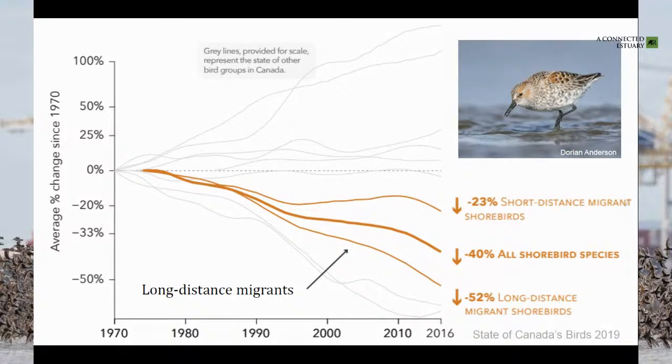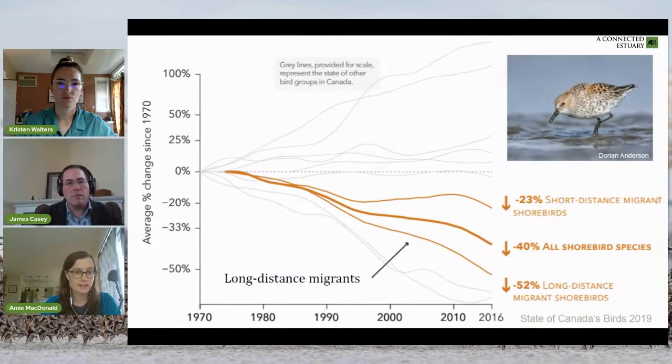Some species will stop in an area for as little as 2 weeks and they'll feed voraciously and double their weight, just packing on fat to fuel the next leg of their journey. And then they'll fly thousands of kilometers in a multi-day nonstop flight. So these sorts of habitats that provide those resources for them where they can refuel are really essential.